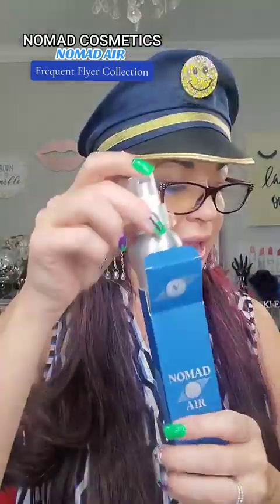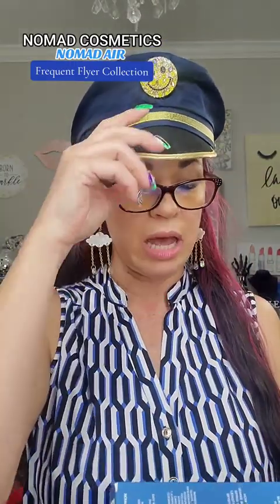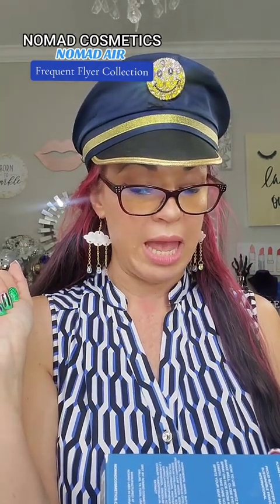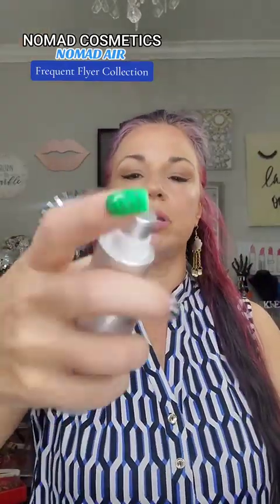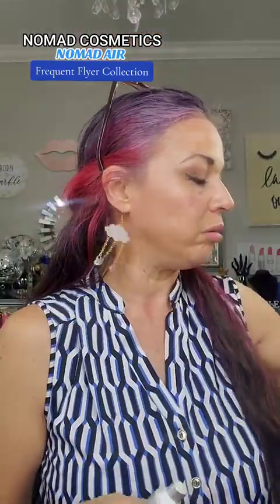Face mist, aircraft inspired. Look at this. Aircraft inspired aluminum packaging that is plastic free, refreshes and revitalizes, antioxidant rich rosemary water, and moisture attracting sodium PCA. I have been hearing a lot about rose water lately. I saw some video of some dude talking about it. Ooh, okay. Don't spray it on the passenger next to you, but that was very refreshing.